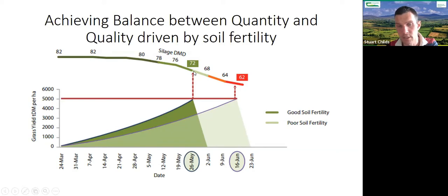And you can see that that's disastrous, because we get a very significant drop off in quality in a very short space of time then. Whereas a week here isn't going to make a huge difference, a week here is making a very significant difference. So make sure that you feed the crop properly. If your soil fertility is minimal or poor, you need to address that subsequently.